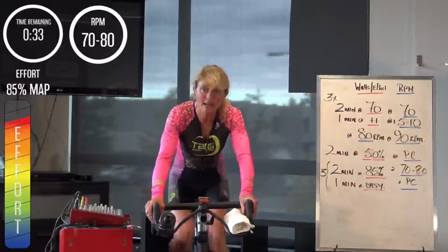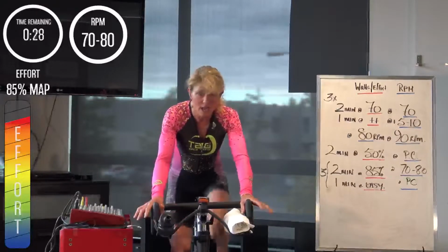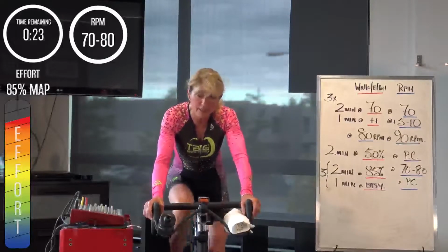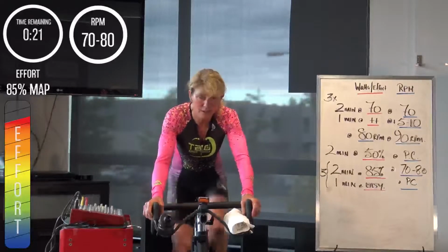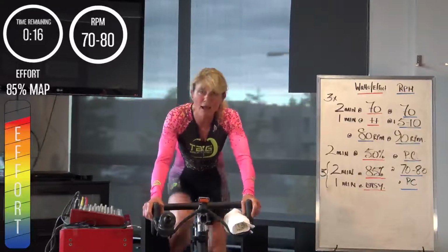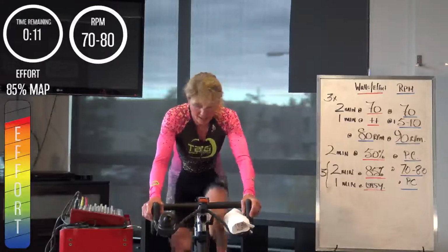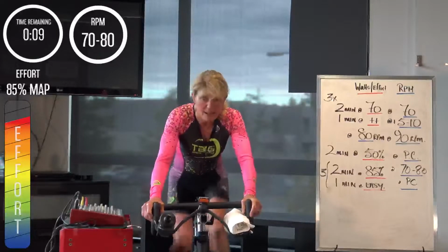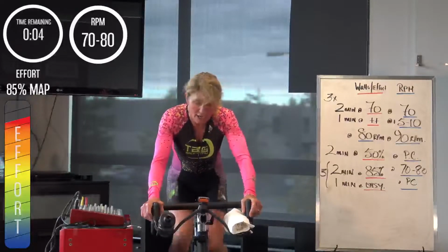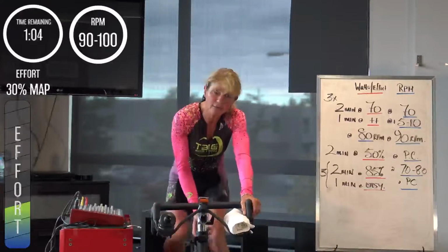Gonna get a break again. Coming up in 30 seconds. Just over. Awesome. Come on, strong through the center. All the power going into the pedals. Pushing down in the pedal, power stroke. Pulling up and around decisively. 15 seconds. A little bit of nasty terrain on the mountain bike, maybe gravel bike. Just trying to power through it. In 3, 2, 1, and relax.